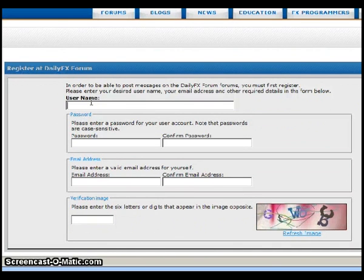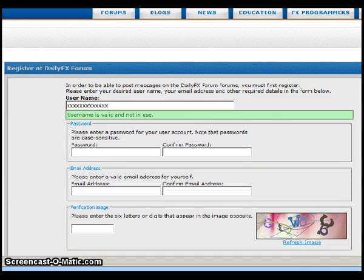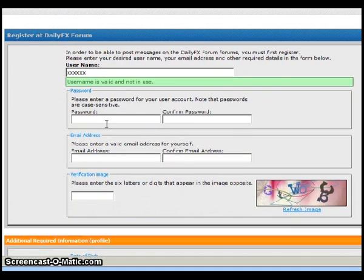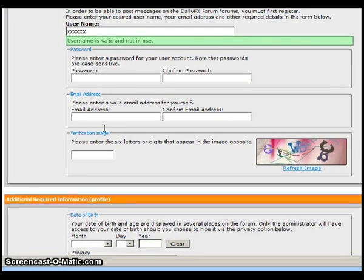You can go ahead and select the username, and how about we'll use 4x, and that name is already in use, so maybe add a few more x's there. Again, your individual username is up to you, and you go ahead and fill in your password and your email address.